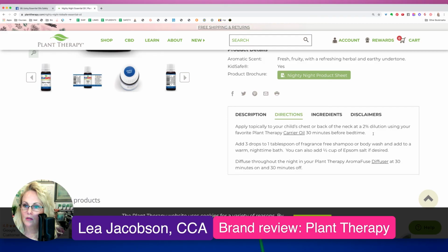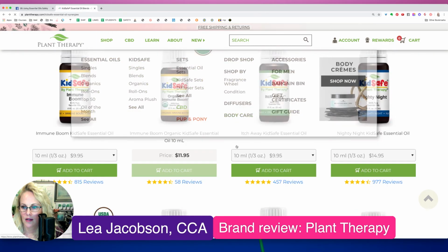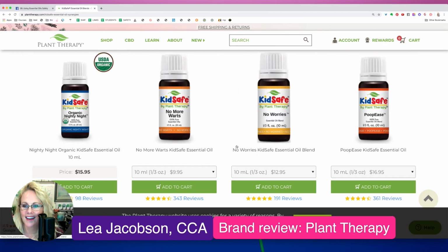They're suggesting topical use. I prefer inhalation. When you want something for calming or sedative purposes, then inhalation is going to be a lot more effective. They do suggest diffusing as well, 30 on and 30 off. Yeah, that's fine too.